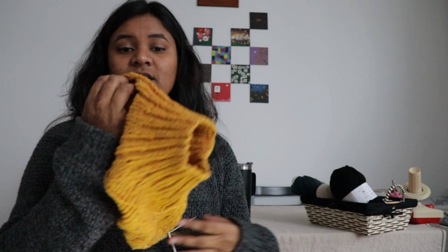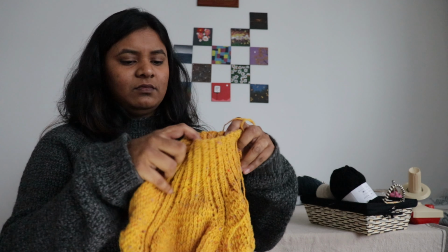This is done on very large needles. So I'm trying to figure, yeah, this is the back. This is done on very large needles, so it is a very, very quick knit. What I decided to do is, well, I have to talk a little about the design, the pattern before.